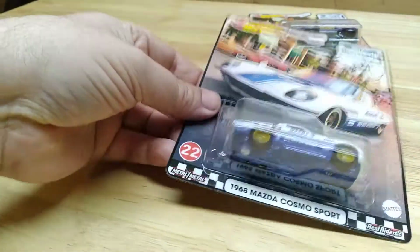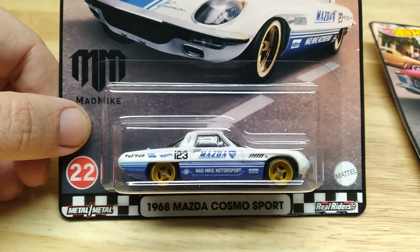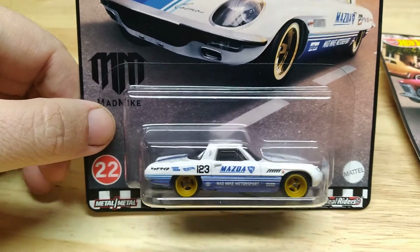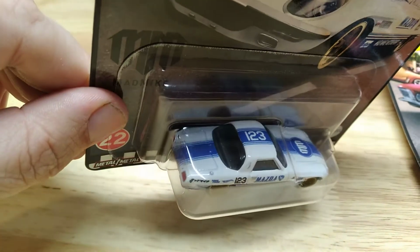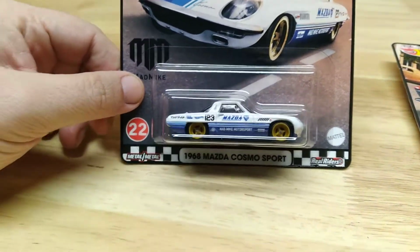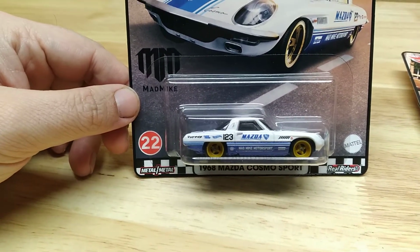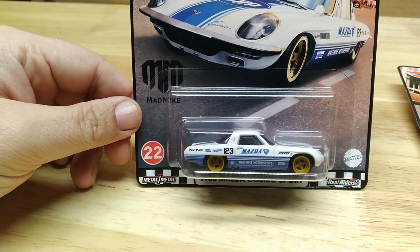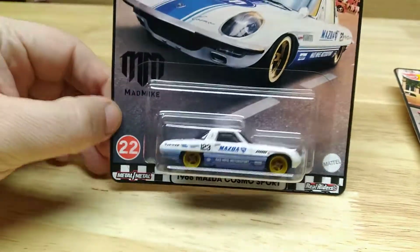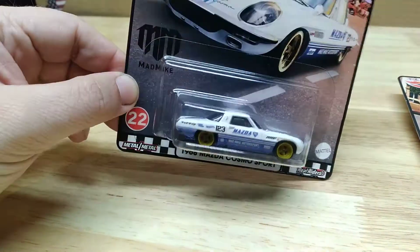We got the 1968 Mazda Cosmo Sport with the Mad Mike graphics on it. Sweet car. I think it's the first or second car they built with a rotary engine. The engine was in the rear of the car. It's a very sweet little car in its day. There used to be a game out for the original Xbox called Sega GT 2002, and this car was on that game. I used to play that car all the time. Love the graphics on this car. It's very cool.